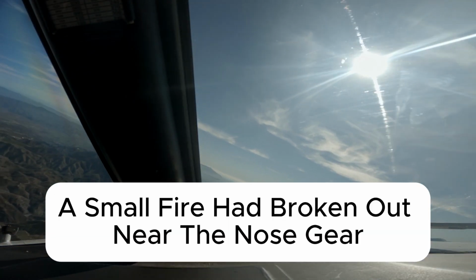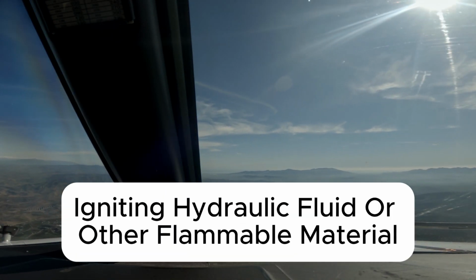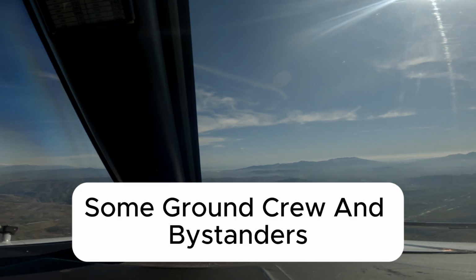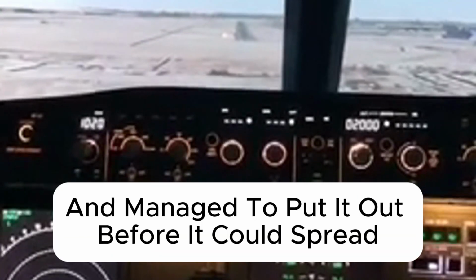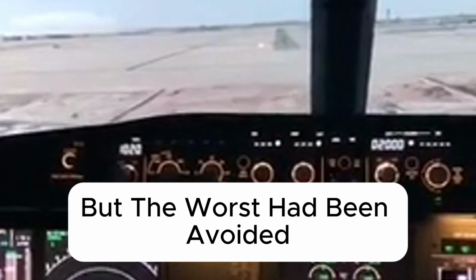A small fire had broken out near the nose gear, probably from sparks igniting hydraulic fluid or other flammable material. Some ground crew and bystanders rushed in with fire extinguishers and managed to put it out before it could spread. The danger wasn't totally gone, but the worst had been avoided.